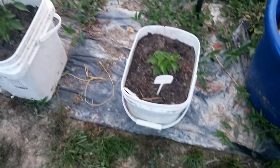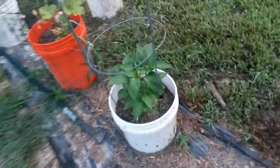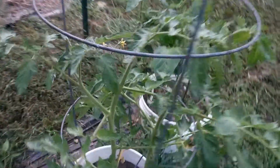Here's our bucket garden. We got different peppers, sweet peppers, hot peppers, banana peppers growing, bell peppers. We got a pumpkin plant that's growing here. Some more peppers. Got a tomato in a bucket, trying to see how it's going to do. Has a few flowers on it. Should grow soon.